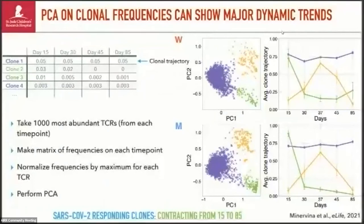The first thing we did was make an unsupervised clustering on the clonal trajectory. The clonal trajectory is just the frequency of each clone on different days after the infection. These are the results of this clustering for two donors. You see that both donors have these three very nice clusters, and here is an average trajectory of the cells from different clusters. The purple cluster has very stable frequencies across all time points. These are just abundant clones from your repertoire. They have nothing to do with SARS-CoV-2.